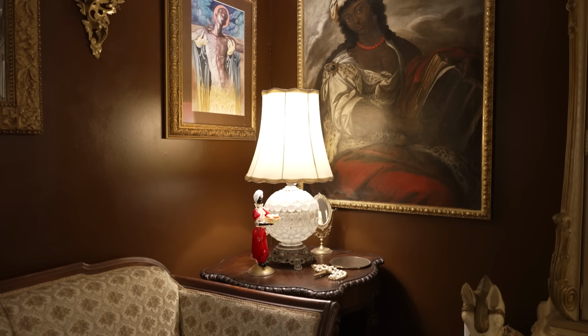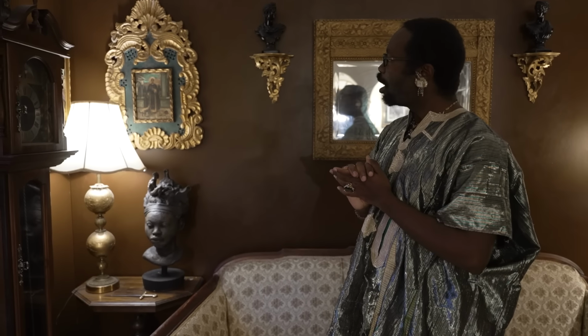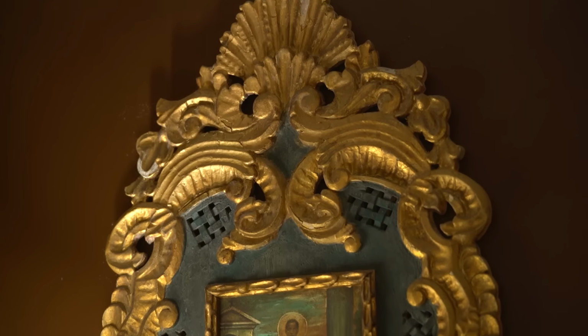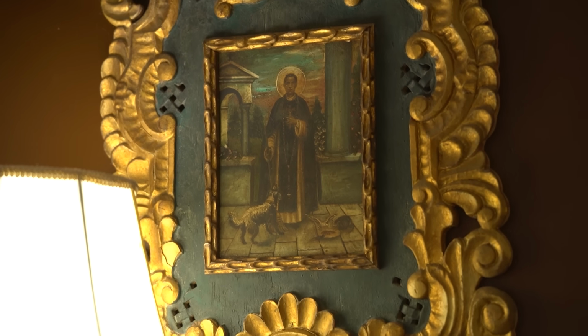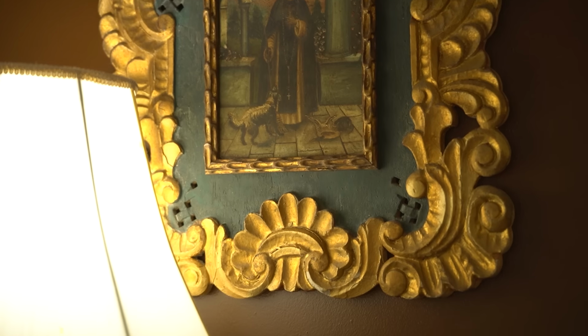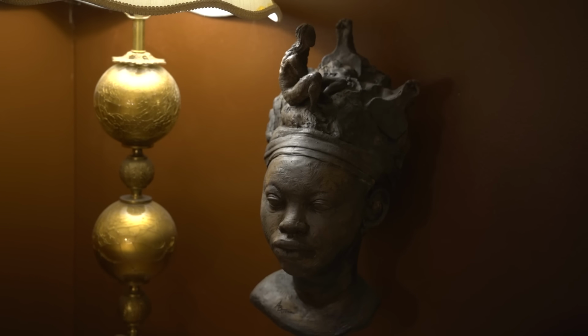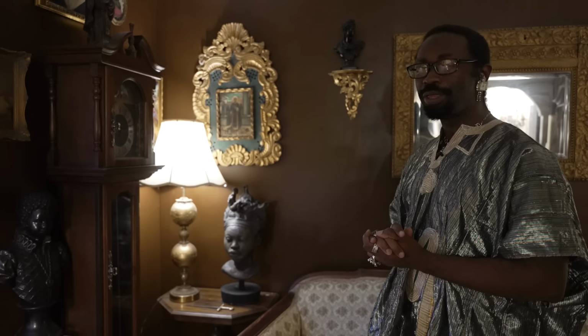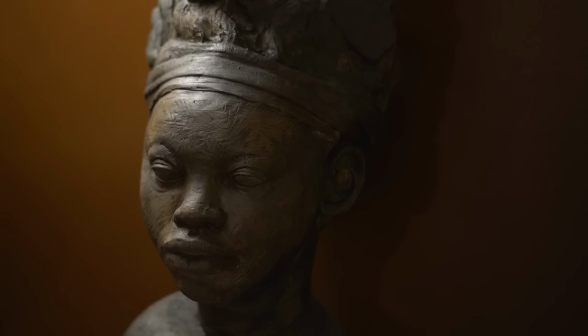We will start over here. Above, we have a 19th century painting of the Black saint called Saint Antonio. He's from Peru. So that one's a 19th century painting. And then below it, we have a sculpture by Austin Brantley. He's out of Detroit, Michigan. He's actually only 30 years old. He's been sculpting for about 10 to 11 years. And that was the first from his series for my coarseness.